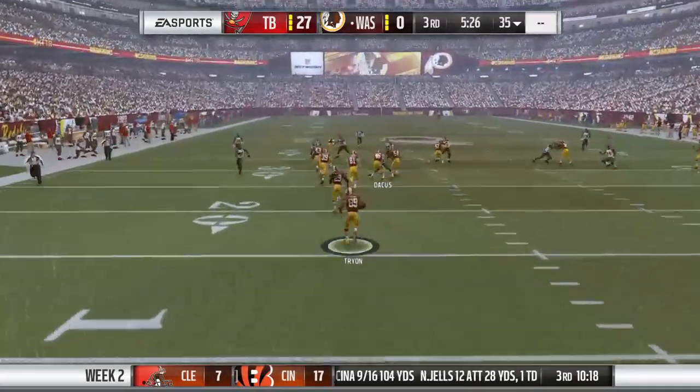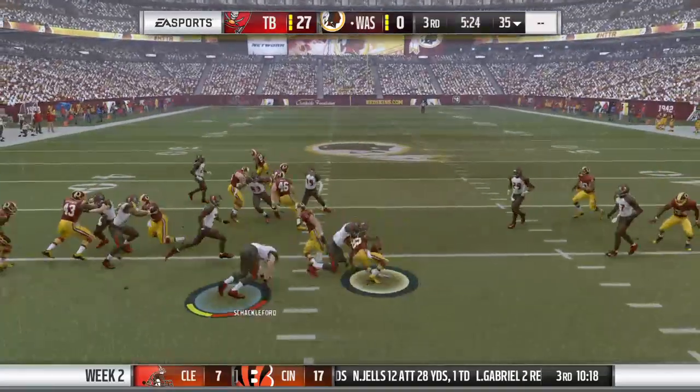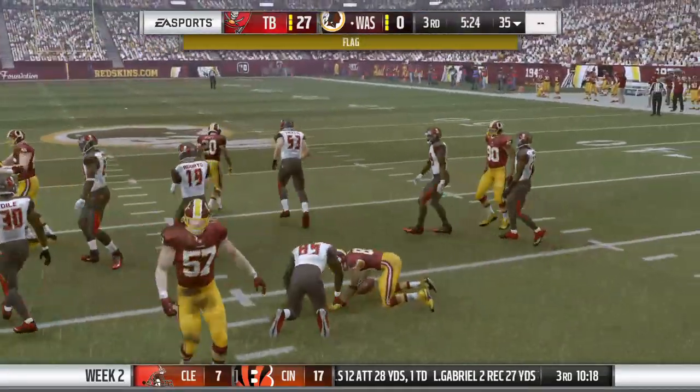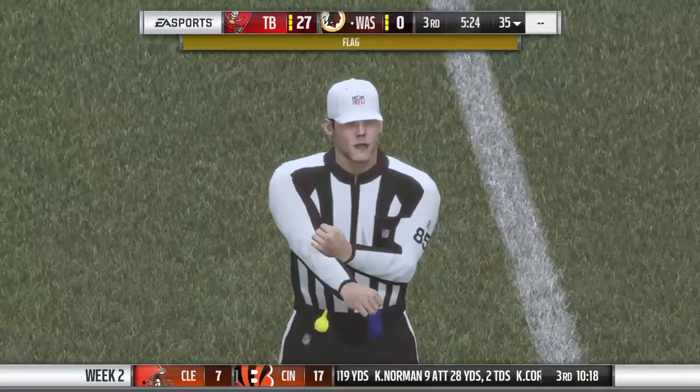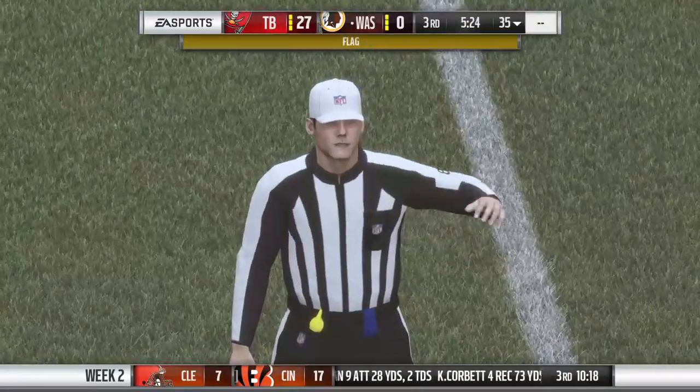This one taken from the 7. Spinning past him. And it's a pretty good return here as he'll get it up to the 29-yard line. Personal foul, face mask, defense.